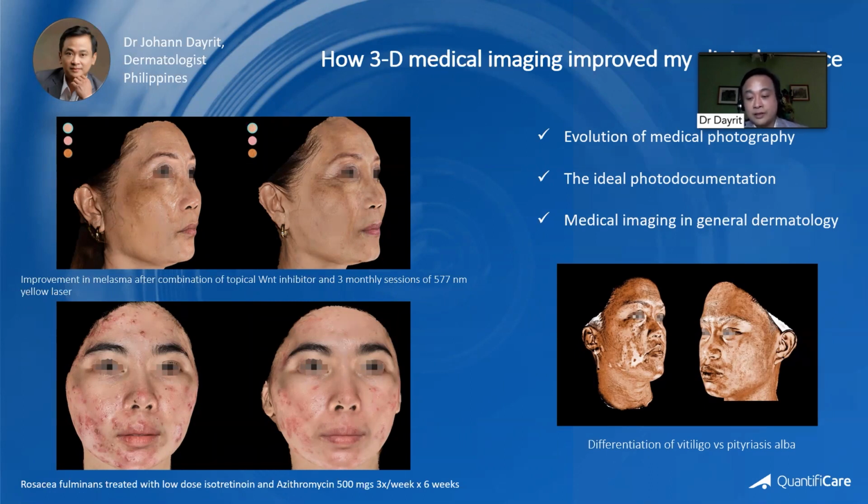So for example, in this upper left photo, we see very significant improvement in melasma after a combination of a new topical treatment and after 3 monthly sessions of the 577 nanometer yellow laser. The left lower photo shows a case of rosacea fulminans, and the patient after 6 weeks of oral isotretinoin and azithromycin 3 times a week has definitely improved.